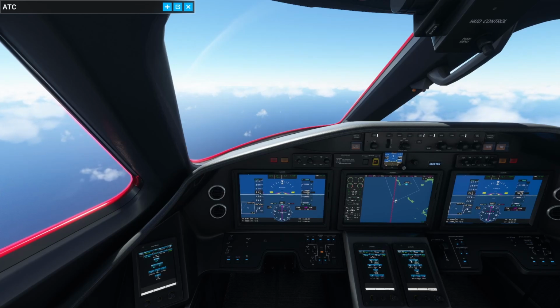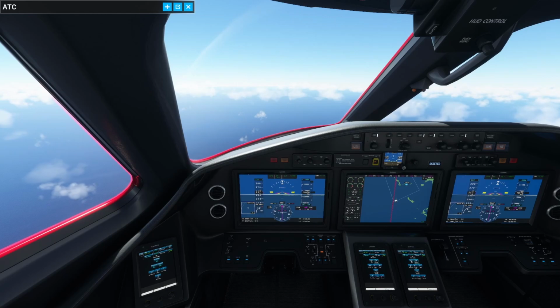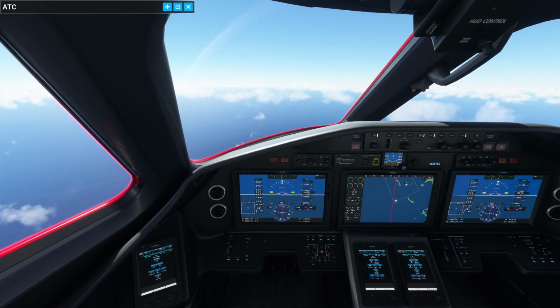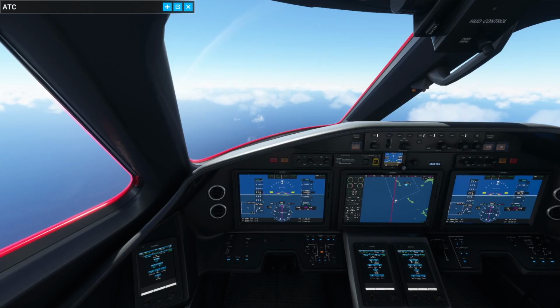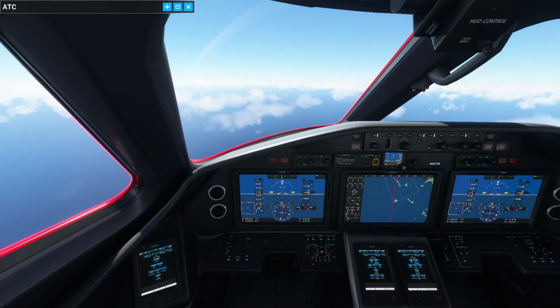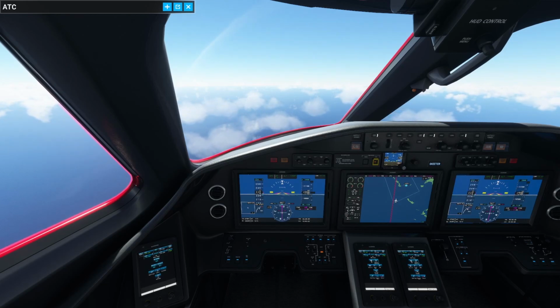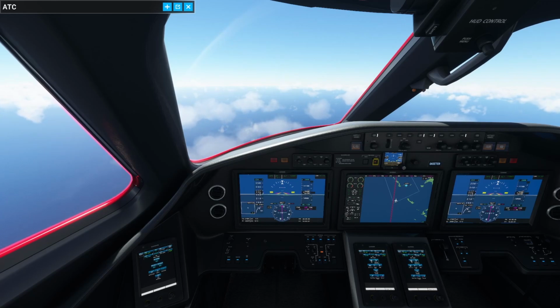I'm just slowly bleeding my speed off to that 250. Then I'll hit my first notch of flaps, and that'll help dirty this plane up a little bit. All right, there's our 250, so we can do our first notch. That bleeds the speed off quite a bit with just a degree of flap. So once we get below that 250 on our TSA, we'll go down to 2,000 feet.